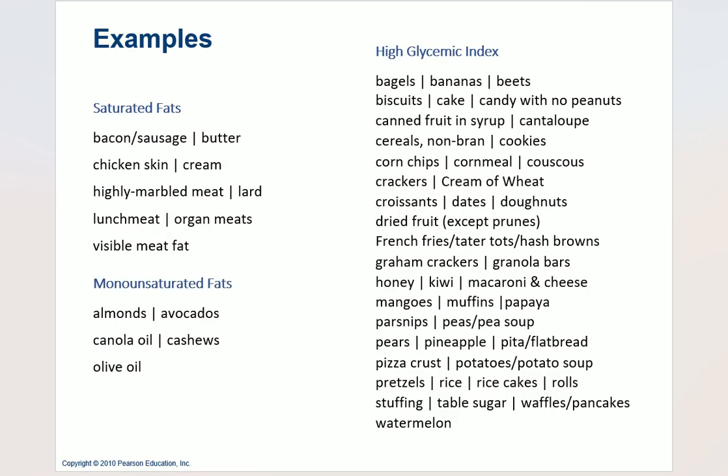And then I've included this little list of things that you should probably limit in your daily diet, just for fun. So look at some of these saturated fats. You've got bacon, sausage, butter, lard, lunch meat, organ meat, so things like livers, gizzards. Monounsaturated fats, again, not great. You want to go polyunsaturated, right?